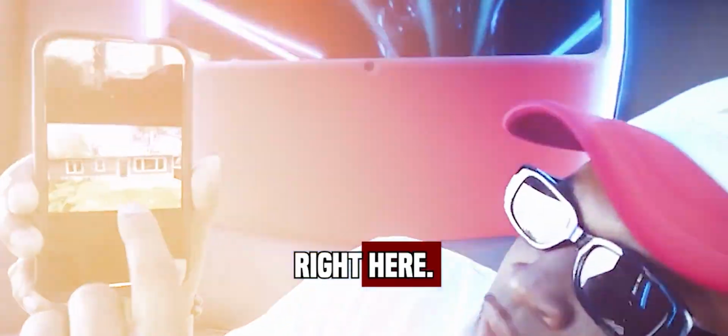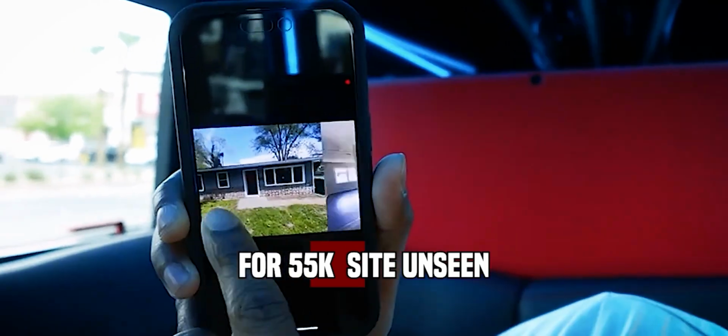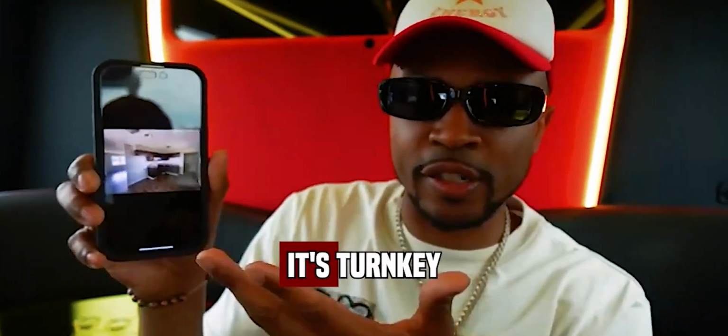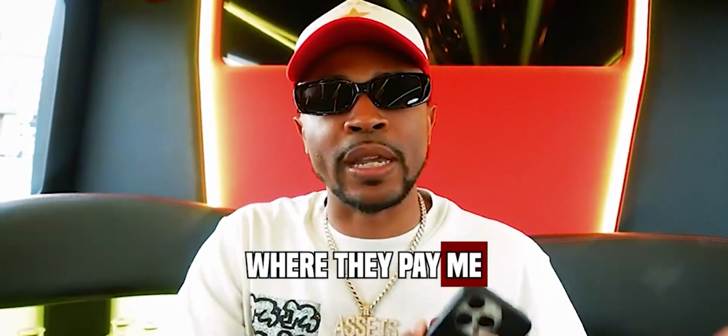So here's a property right here, you can see it, right? I just acquired this property for $55K, sight unseen, and as you see, it's turnkey. I'm not gonna do the repairs regardless. I'm gonna pass it to the owner occupant, where they pay me over 30 years like a bank.